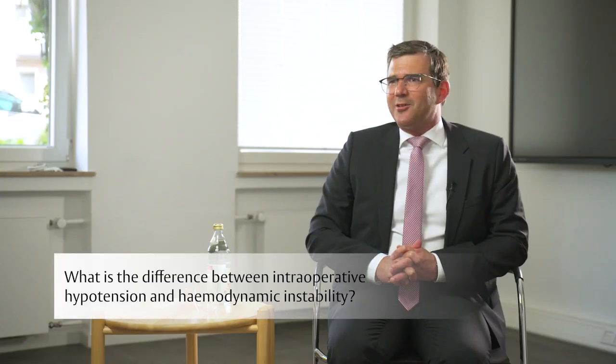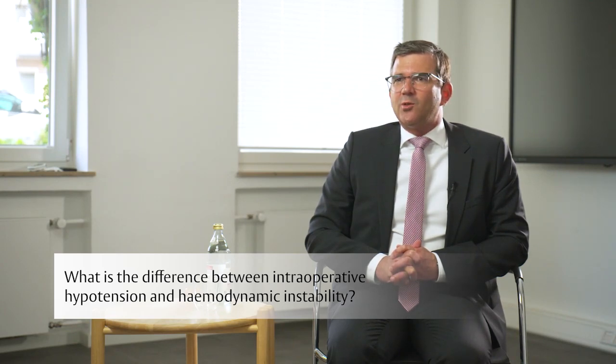I think there's not a real difference, because hypotension is one symptom of hemodynamic instability. So hemodynamic instability could result in hypotension. Hemodynamic instability could also result in a maintained blood pressure. But when the patient develops hypotension, then we have for sure a hemodynamic instability. But it's not always the other way around. We sometimes have hemodynamic instability without sudden hypotension.